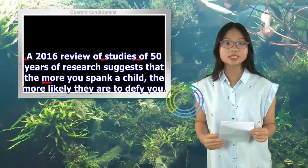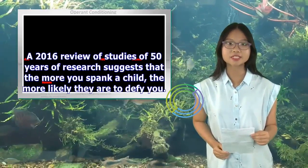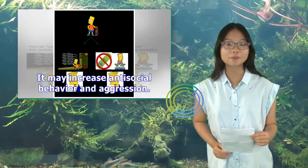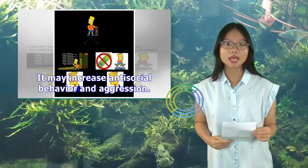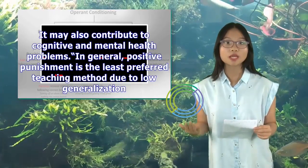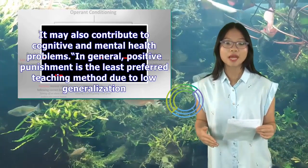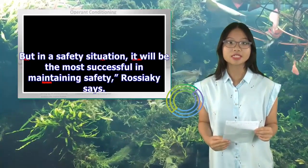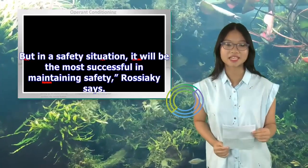A 2016 review of 50 years of research suggests that the more you spank a child, the more likely they are to defy you. It may increase antisocial behavior and aggression. It may also contribute to cognitive and mental health problems. In general, positive punishment is the least preferred teaching method due to low generalization. But in a safety situation, it will be the most successful in maintaining safety, Rosiacki says.